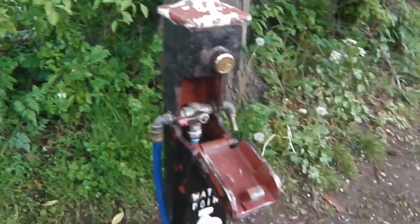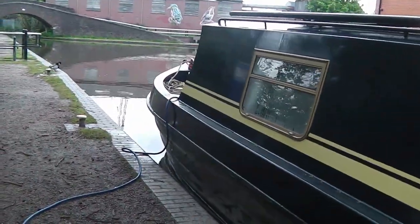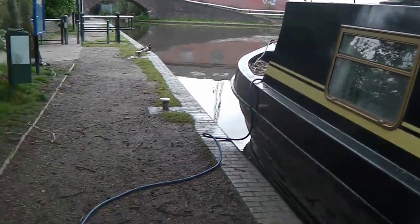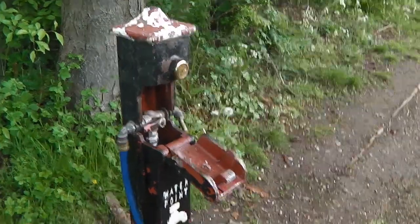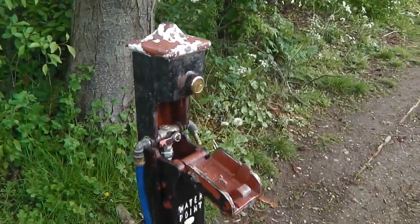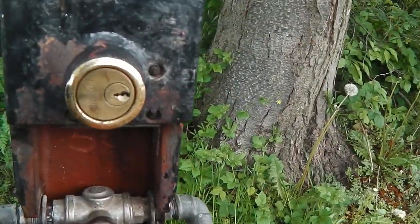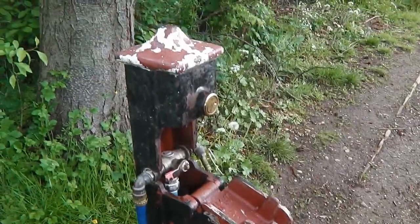So we've stopped for water. This is the sort of thing you're looking for. They're marked on the map. Don't neglect to fill up your boat with water every couple of days, because you do not want to run out of water. It can damage the pumps and things on the boat, so be careful with that. Like I say, they're marked on the map, and you'll need your CRT key to open it. Often unlocked anyway, and they do leak as well, so they're always good fun.